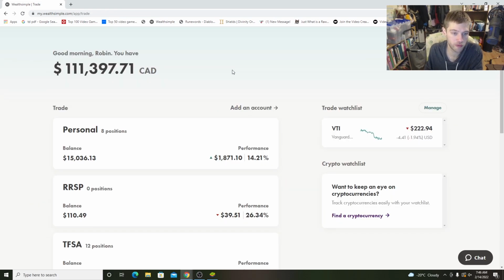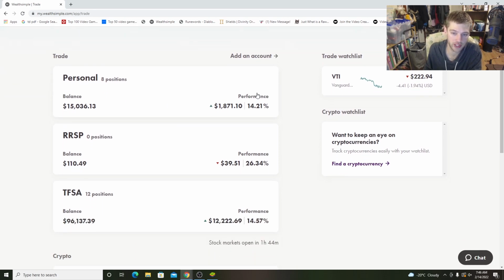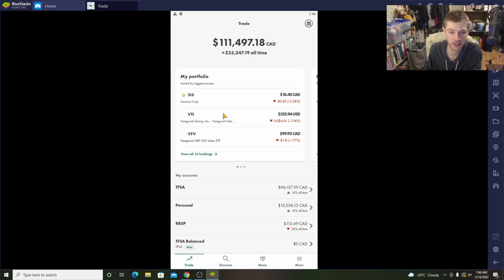And on top of our portfolio that we just talked about, where I have $111,000 in total, we can see we have a gain of about $1,000, almost $2,000 in our personal account, and a gain of $12,000 in our TFSA. The app actually updated to give a reflection of all of the accounts we have on Wealthsimple. So we go inside the app here. You guys can see I'm using an emulator to show the app. We actually have a plus gain of 25,000.